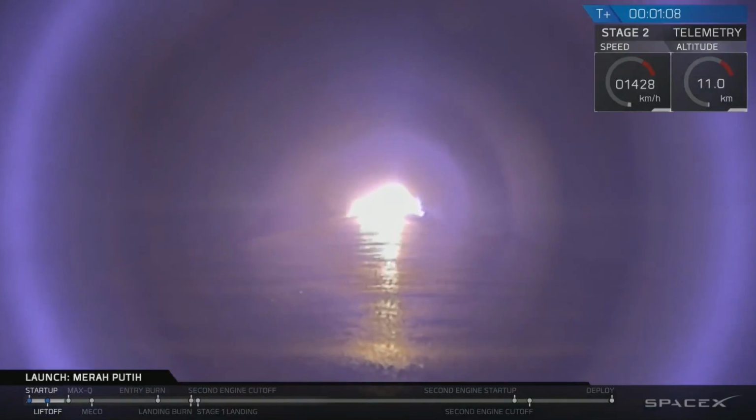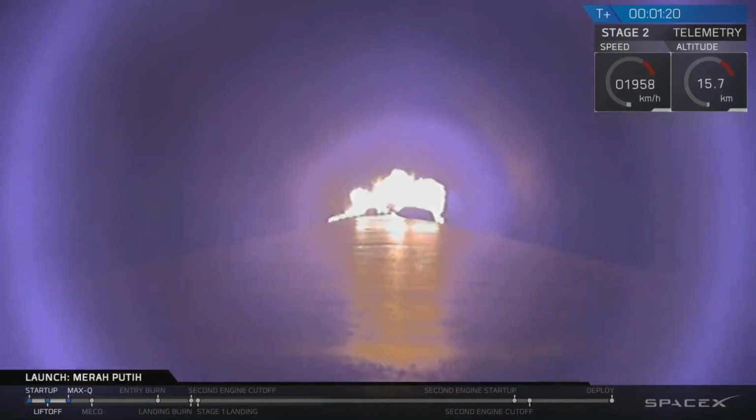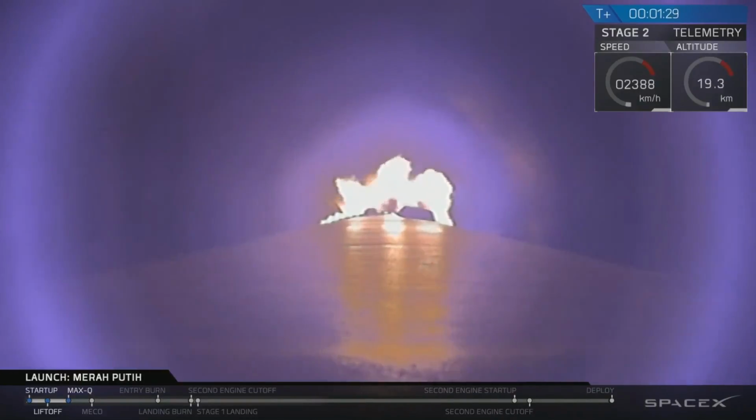We are 1 minute and 7 seconds into flight, and as you can see, Falcon 9 has successfully lifted off. Coming up next, you'll hear max Q. Vehicle is experiencing maximum dynamic pressure. And as you just heard, the vehicle is experiencing maximum dynamic pressure. That's the point at which the stresses on the Falcon 9 are highest than they are at any other point during the flight.